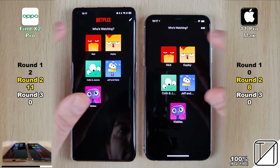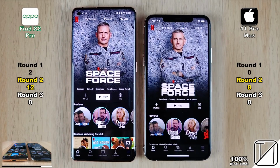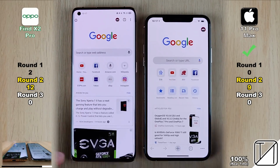Going into Netflix over here, the Oppo gets its 11th point, and now it's 12 points when going into my profile on Netflix. Next app here is Google Chrome. We're going to see which one can open it up quicker, and it goes to the 11 Pro Max, now just 3 points behind that of the Find X2 Pro.